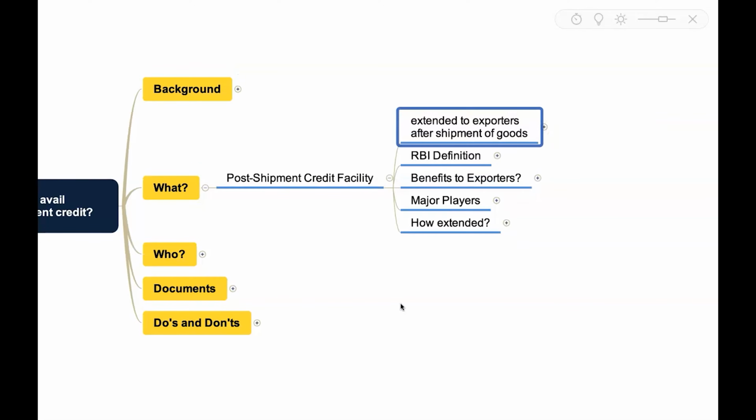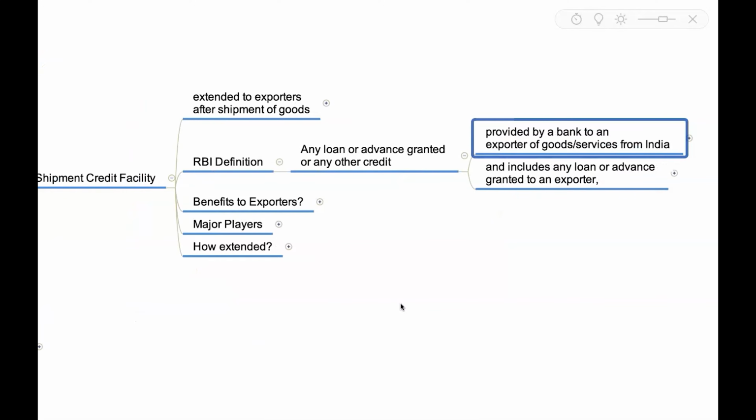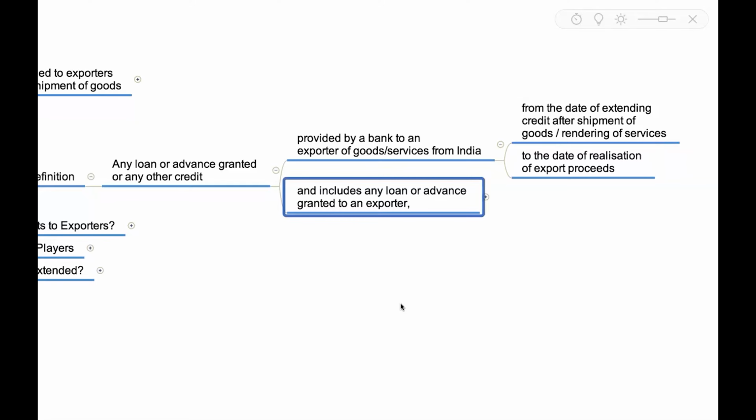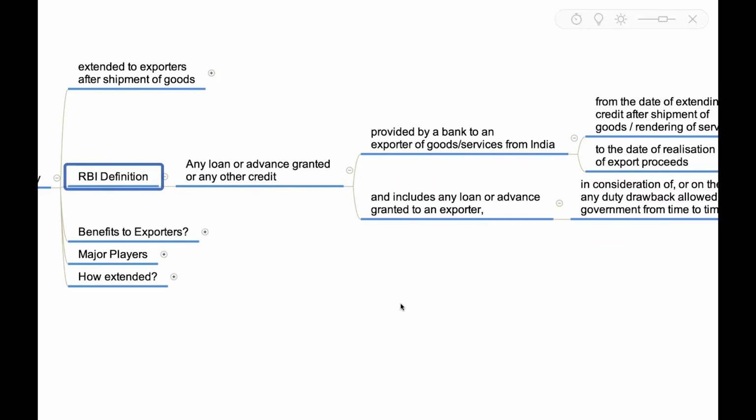Let us look into the definition of post-shipment credit from the RBI's point of view. RBI says post-shipment credit is nothing but any loan or advance granted, or any other credit provided by a bank to an exporter of goods or services from India, from the date of extending the credit after shipment of goods or rendering of services to the date of realization of export proceeds, and it includes any loan or advance granted to an exporter in consideration of or on the security of any duty drawback allowed by the government from time to time. Okay, let's split this now.